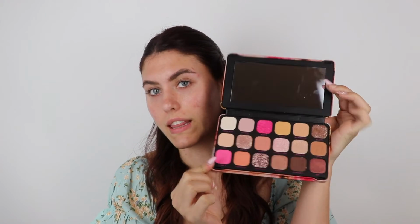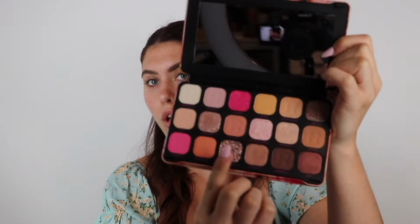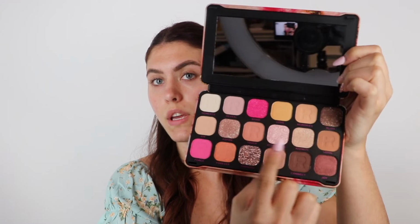So for the eyeshadow, I'm gonna go in with the Makeup Revolution Forever Flawless Affinity palette. So we look like this. I'm gonna go in with, I think, a little bit of Touch and Loyal, which are these two shades right here. So it's gonna be super subtle, which is fine, I'm all for subtle. I have been doing much more natural makeup recently.